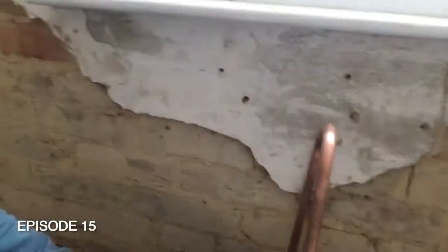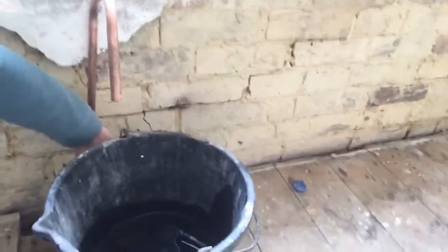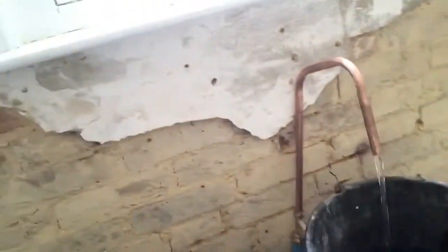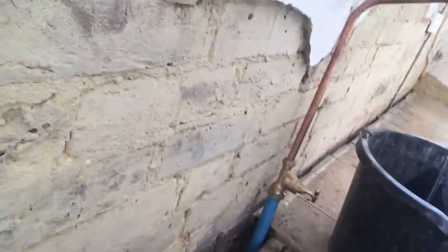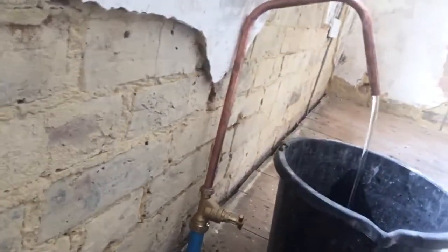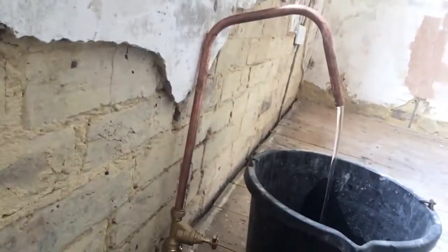We now have this lovely tap, and if I can switch it on, we have water, which is so exciting. Really feels like we're making progress. So we've got a little standpipe, I'll show you like that. When this wall is finished, this will be bolted to the wall, and then we can run our pipework off this tap. So it's a very exciting moment.